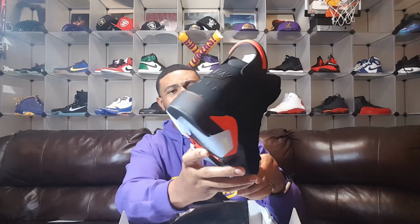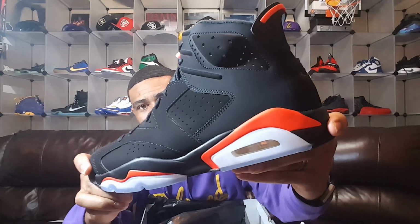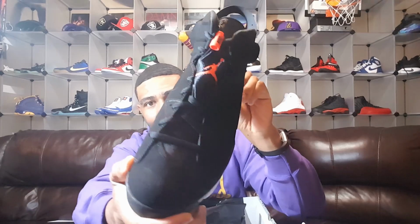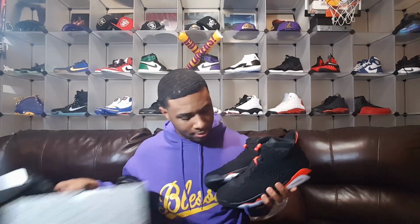Boy, oh my goodness, the material on this. Extra soft, super dope. I'm trying to get y'all to see the 3M bits on there. Yeah, y'all can see it on there. But yeah, man, y'all know what this is. Come on now, the Infrared Sixes, baby. Get rid of this box. Man, clean shoe.